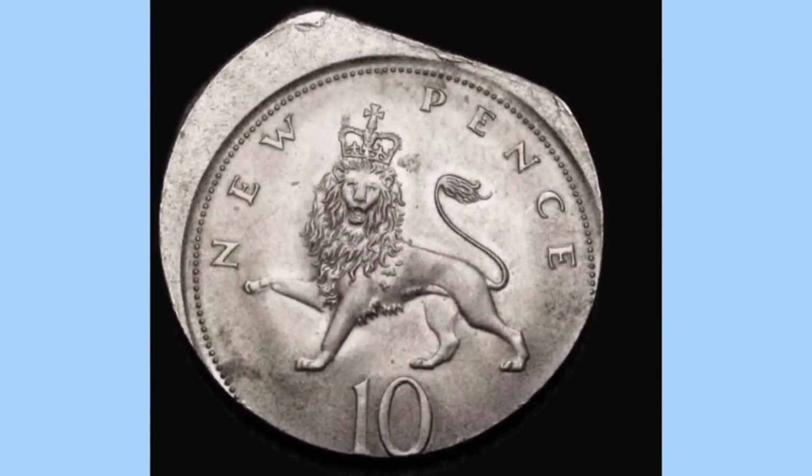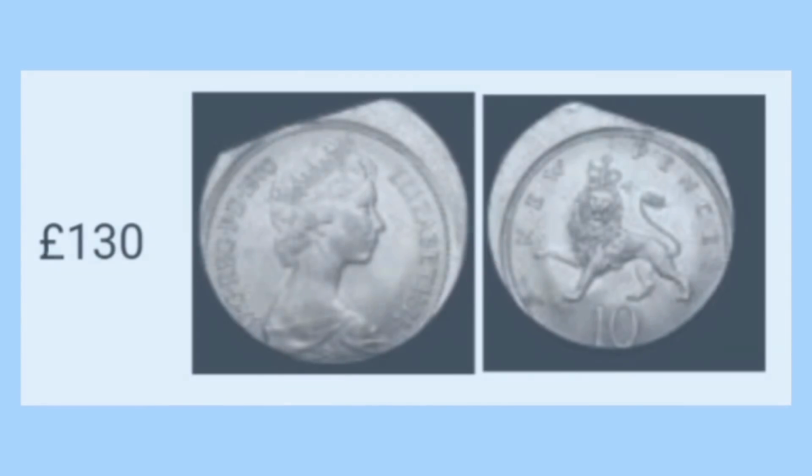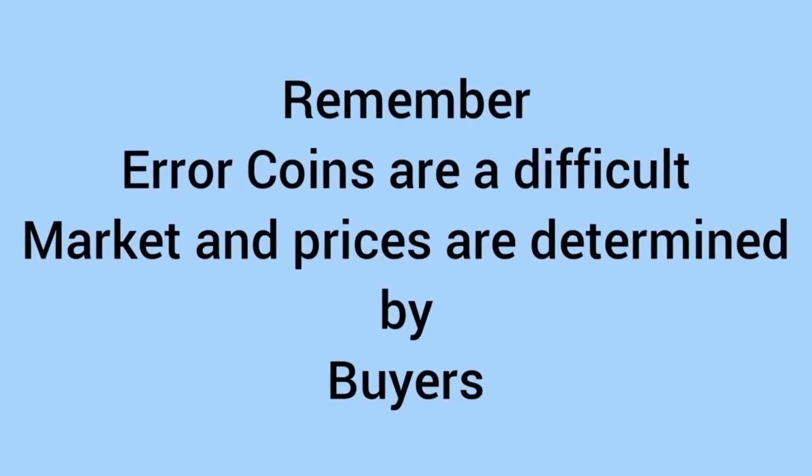And the opposite of this is an extra bit of metal, so rather than some being clipped off, some coins will have extra metal around the side of the coin. These are very, very obvious errors, easy to find, and usually sell for over £100. You can see this one sold at auction for £130, so always keep an eye out for those.